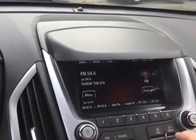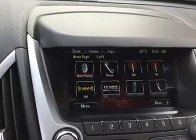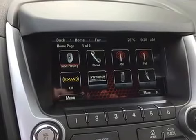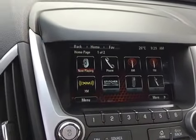Let's go to the home screen here, and you can see a whole bunch of different things that you have at your touch, including XM radio and the Stitcher app, so you can listen to some of your podcasts on the road. A USB port will be found on this as well as AM and FM radio.